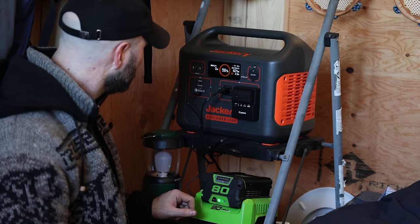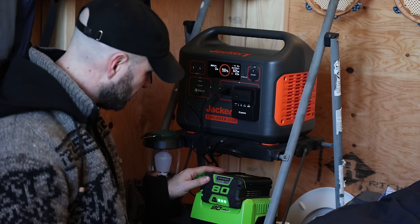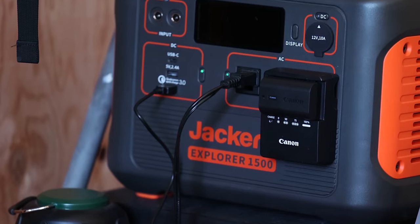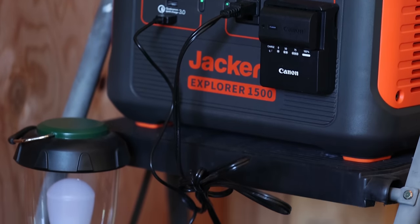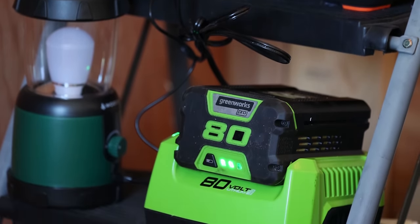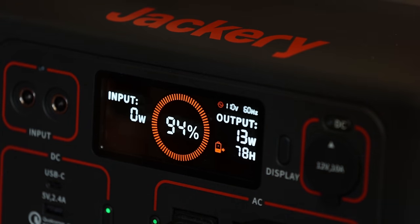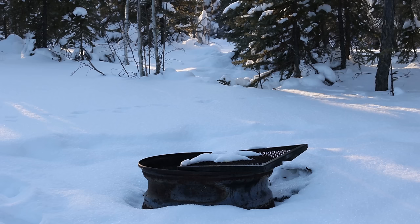There she is charging. 600 watts. This thing is asking for it. See what happens. Fully charged, and I still have 94% of my Jackery left.